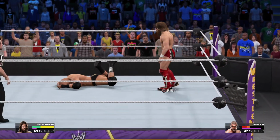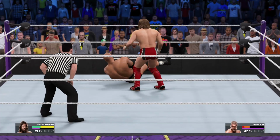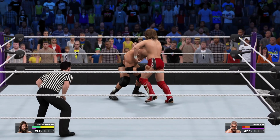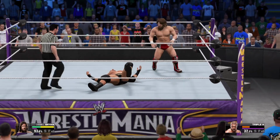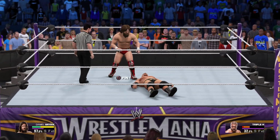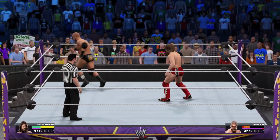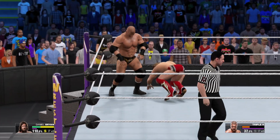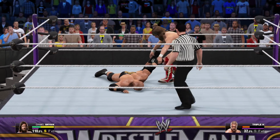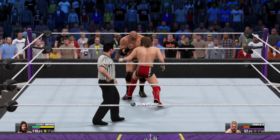Daniel Bryan with a great offensive show. Work is being put in by Daniel Bryan. Playing mind games. Yeah, a little intimidation there. Daniel Bryan with a great offensive show. Big opening for Daniel.